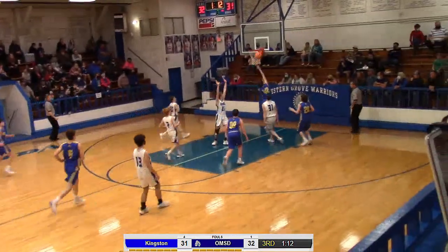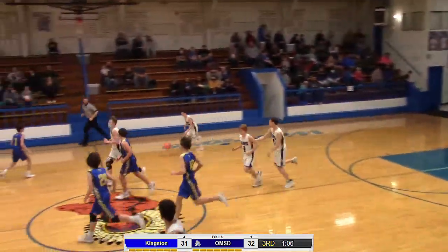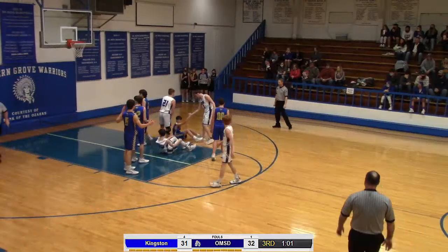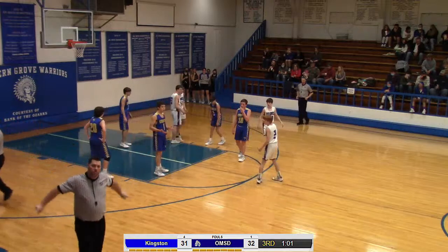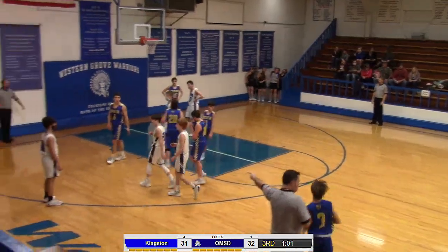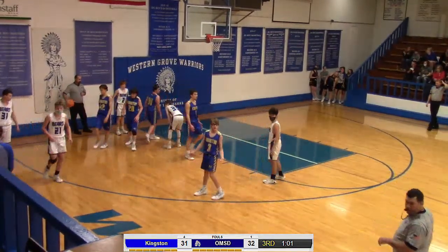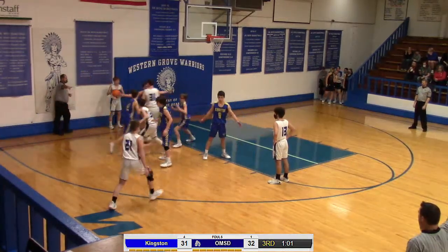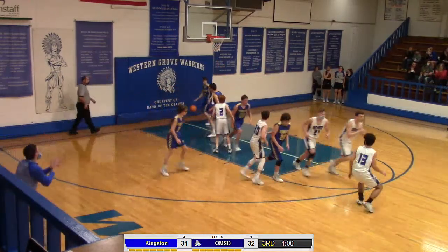Kingston pushing it down the floor. Humphrey drives in, misses. Rebound by Collins. Dixon with it now. We've got another blocking call. That's on Clark. Baker taking it out for the Bears. Collins goes up. It's good.